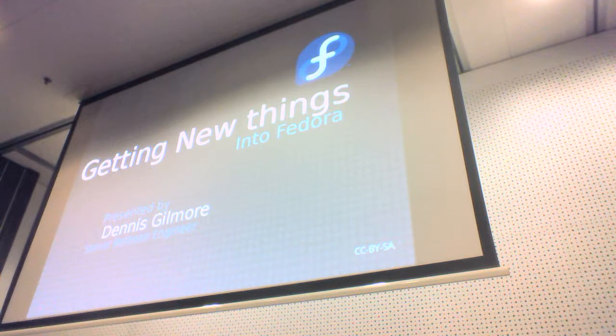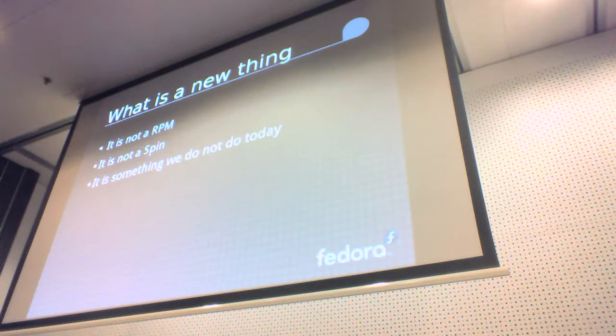For those that don't know, I'm Dennis Gilmore. I'm the head of release engineering in Fedora. And today's talk, I'm just going to go over what you need to do when you want to get something new into Fedora and have it be part of Fedora.